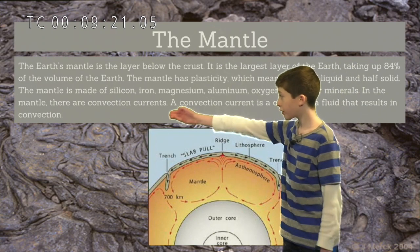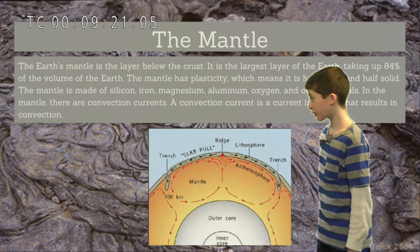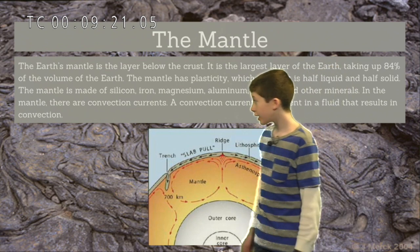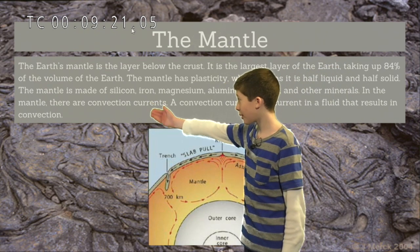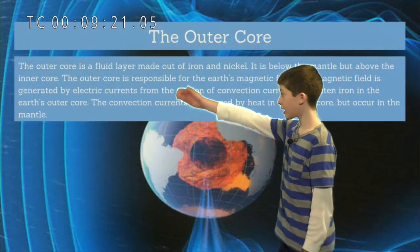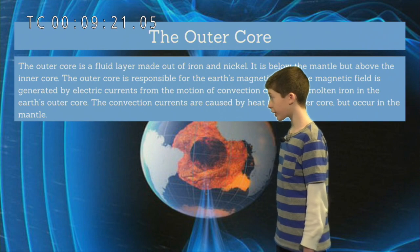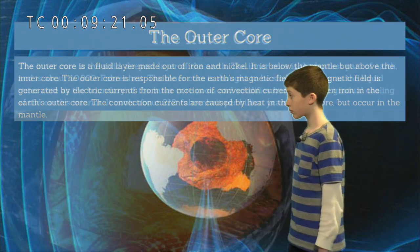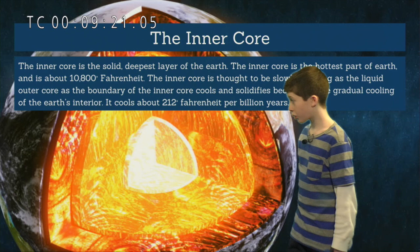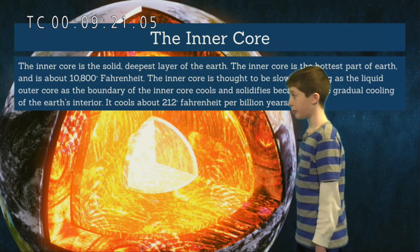The mantle. The Earth's mantle is the layer below the crust. It is the largest layer of the Earth, taking up 84% of the volume of the Earth. The outer core. The outer core is a fluid layer made out of iron and nickel. The inner core. The inner core is the solid, deepest layer of the Earth.